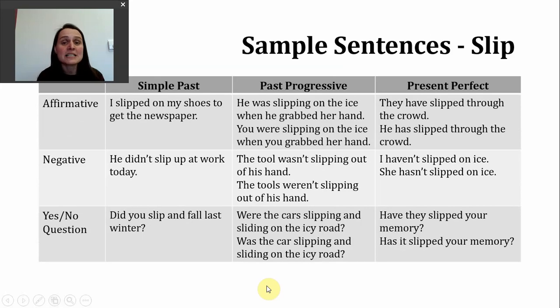Let's look at the verb slip being used in some different verb tenses. Today I have the simple past, past progressive, and present perfect. And we'll look at it in the affirmative, negative, and how we make yes or no questions in all three tenses. In the simple past, again, I'm going to double my P before I add ed, and that will work with all of my subjects. I, you, he, she, it, we, they.